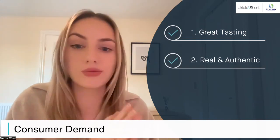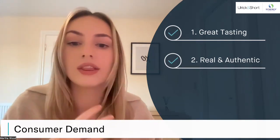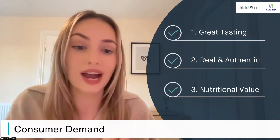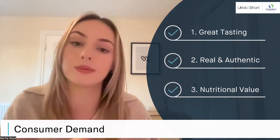Also, being able to deliver a real and authentic dairy eating experience is really crucial, as 2/3 of consumers say it's extremely important to them that alternatives match the taste and texture of regular dairy. This could be providing indulgence in desserts or ensuring that cheese alternatives have the melting properties as conventional cheese. Finally, then, health is a key driver for consumers when choosing a plant-based diet. So being able to deliver the same or better nutritional values than the animal-based product is also really important when developing these products.